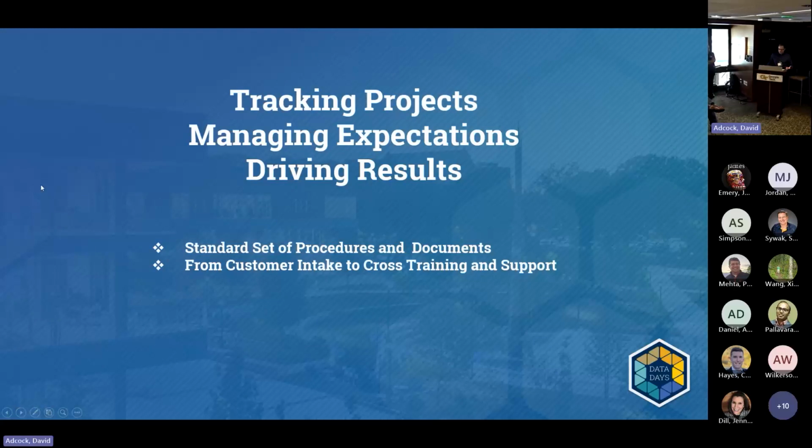And our integration strategy is defined by a series of documents and procedures. It allows us to successfully implement integrations from customer intake through production support and cross-training. These documents and procedures address the challenge we face regarding a lack of these documents and procedures. And it also helps us to address project approval and prioritization and requirements gathering.